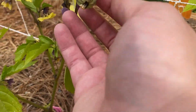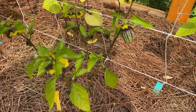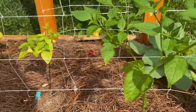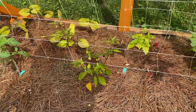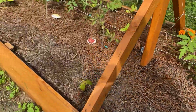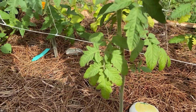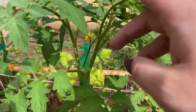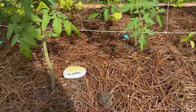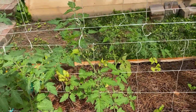But look at this little tomatillo casing. So hopefully these have gotten pollinated. We do have a lot of bees around, and it's been fairly windy, so hopefully things have gotten around. But again here, I lost track, so we'll have two main stems on a lot of our tomato plants probably this year, but I think that should be okay. And then I've got some little tiny flowers coming up. I'm hoping they grow fast, but we'll see.